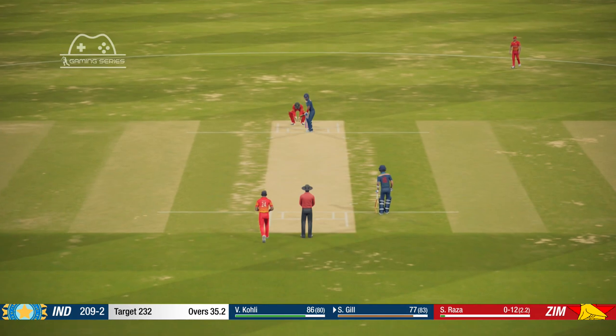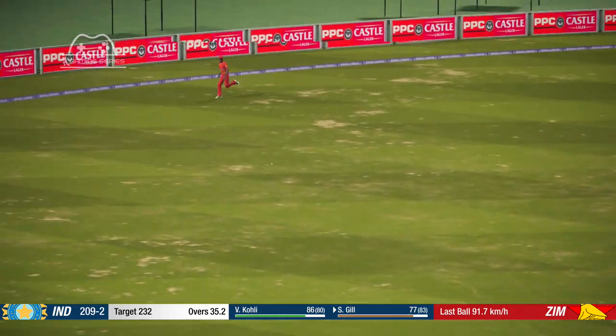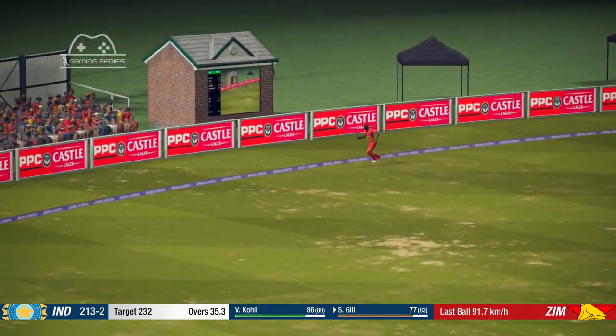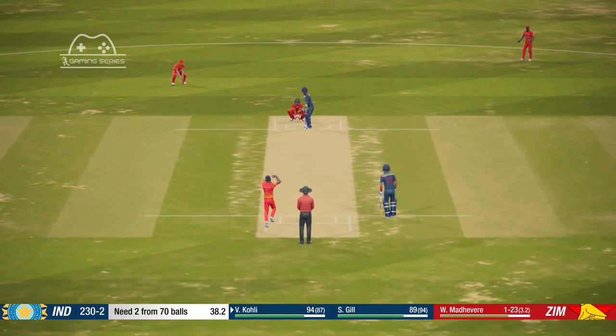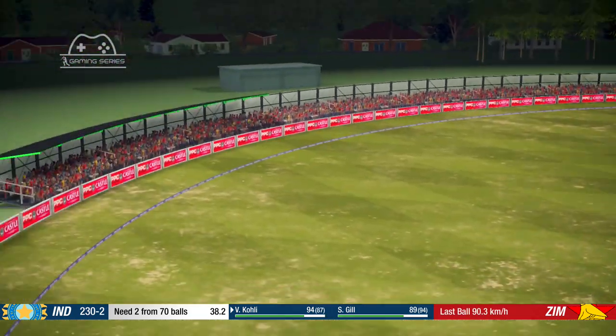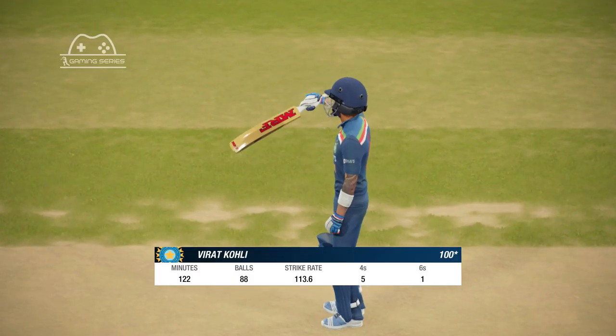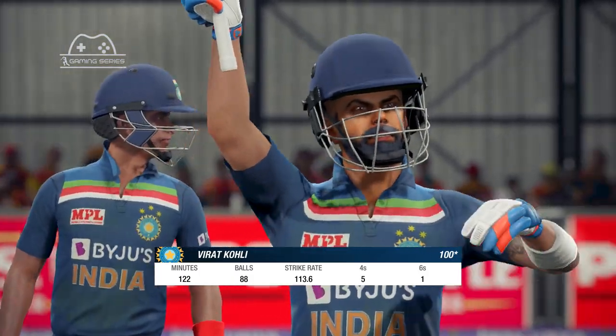Adjusted. Solid shot. Absolutely middle bat. The crowd have enjoyed this one. 100 runs on the board.